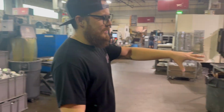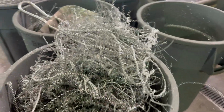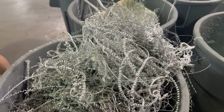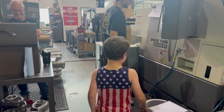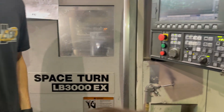It's kind of crazy all the raw material that's left over. Now this gets all recycled. Stuff can be sharp. These are the shavings from the manufacturing process. Hey buddy, you want to press the button real quick? Oh yeah, let's do that. All right, let's go over here and check what they've got going on. We've got to give him something to stand on, where he can see something.